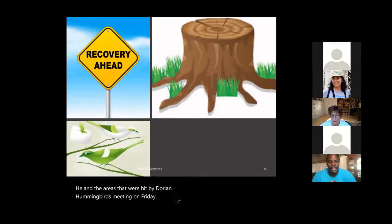What people don't realize is that hurricanes are serious storms, but it's not necessarily the hurricane that is the major culprit for the deaths of these birds. It's also the after effects of the hurricane that can lead to the major problems.